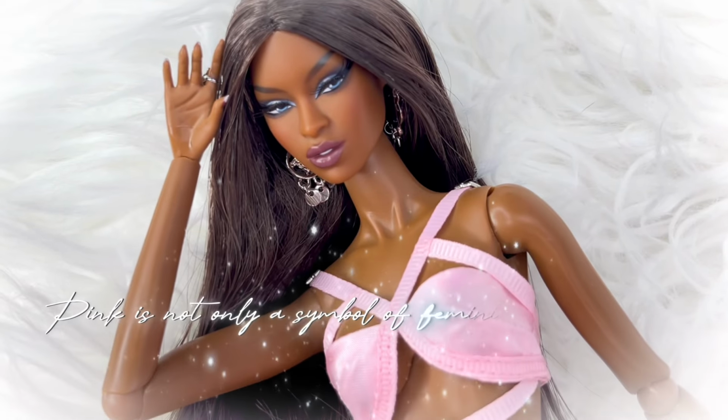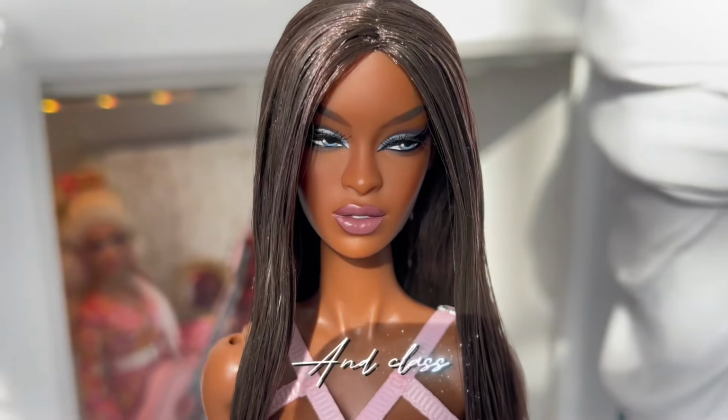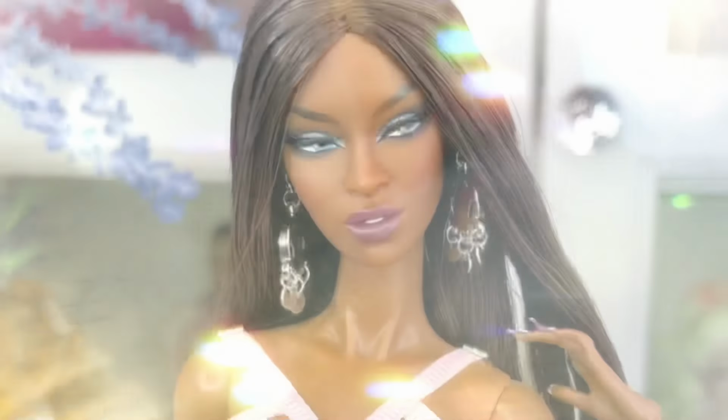Pink is not only a symbol of femininity, but also a statement of elegance and class. Embrace your inner demon.